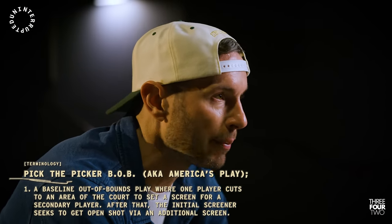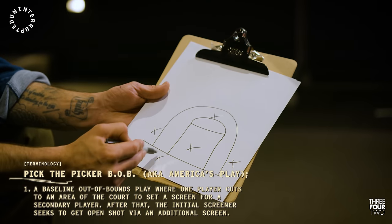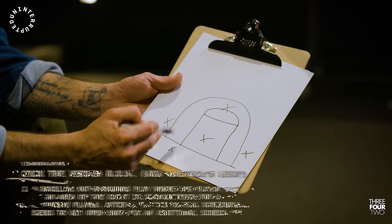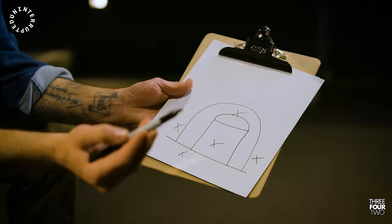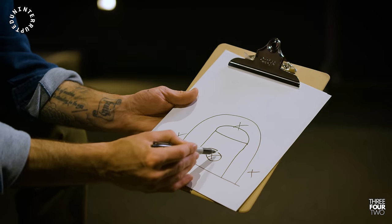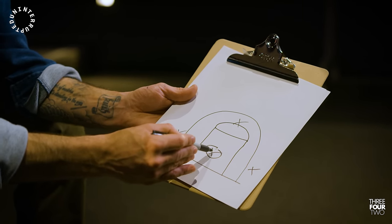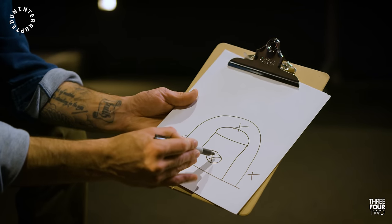America's play, baseline out of bounds, pick the picker, whatever you want to call it. This guy underneath the basket on a baseline out of bounds play, B-O-B, baseline out of bounds. There should be an extra O, but who cares? It's just B-O-B. This guy right here, that's the shooter. This is Kyle Korver. This is Steph Curry. This is Ray Allen. This is Duncan Robinson.